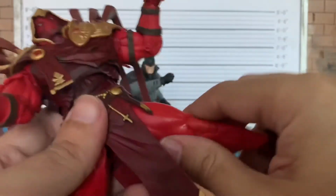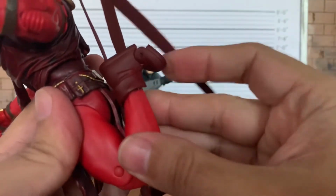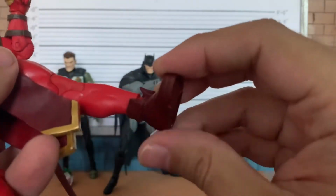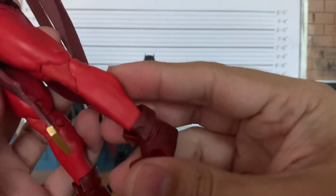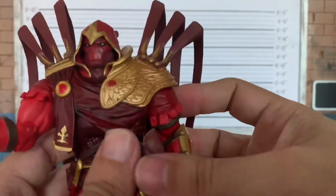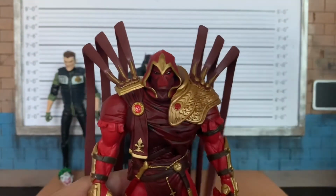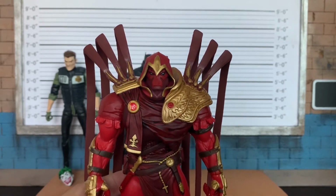Ridiculous. No thigh, double jointed knees, and toe, which again, aesthetically pleasing. I've never had a toe joint help me with posing. Maybe others have, but when you have them kneeling down, I think it looks good. It's a little extra. I mean, it's better than the Fortnite toe joints. Not his Fortnite, Jazzware's Fortnite. His being Todd McFarlane. Boy, I'm rambling, but I love it, man.